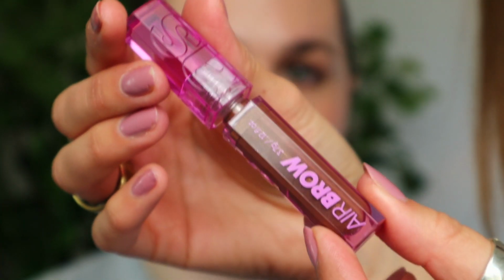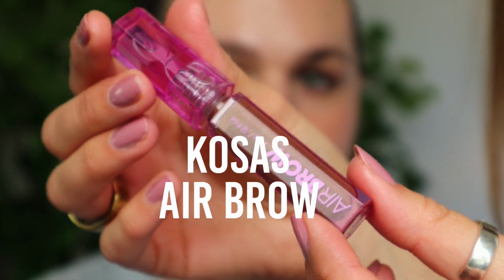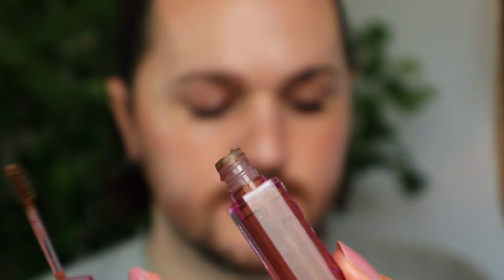Ooh! And then for brows, I'm just gonna lightly go over his brows with the Kosas Air Brow in medium. He really doesn't need it, but since we have some powder on the eyes from the chalk, just a little something. And I like to have my eyebrows pretty much straight up and then sort of feathered out. So that's what I'm doing to his.